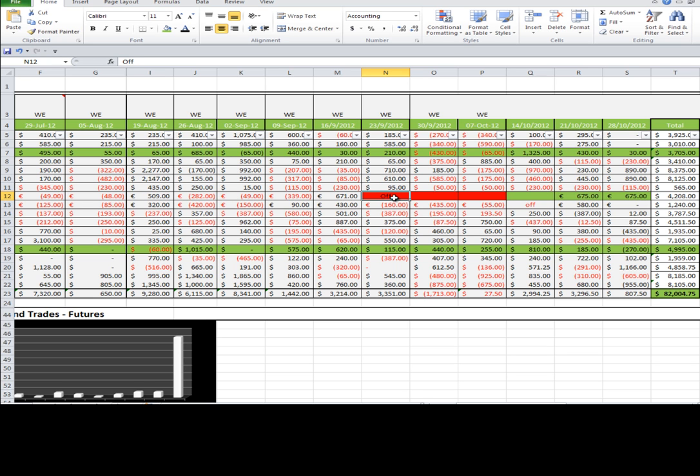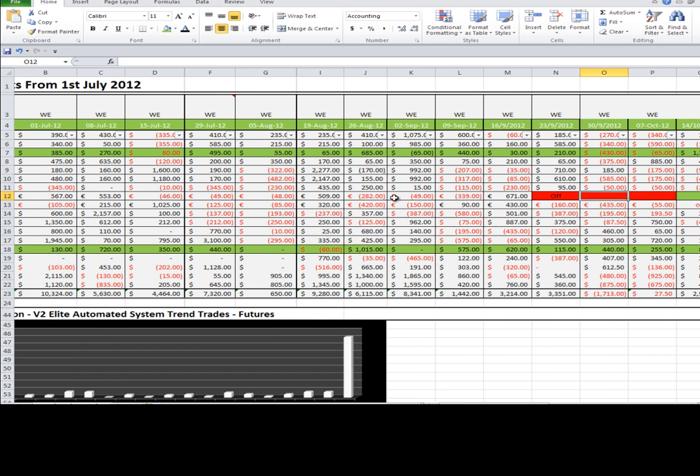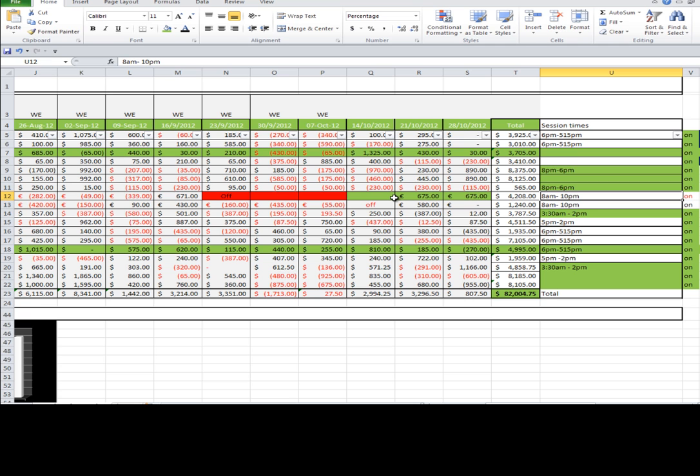Now interestingly, the 144 SN67, which was the Eurobond 144, had a nice little drawdown midway. It got turned off here on the 29th of September, and it was off for about 3 weeks. I did a little bit of analysis on that system, and what I found was that it's back on in a big way. It's made some really good money, and from the 21st to the 28th it's hit its targets for the last 2 weeks, so it's back on and back trading.